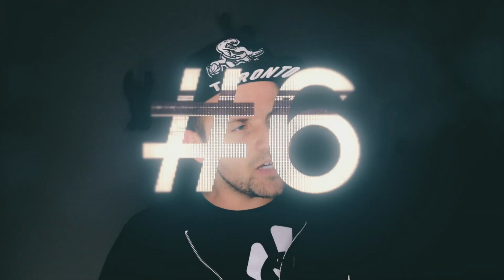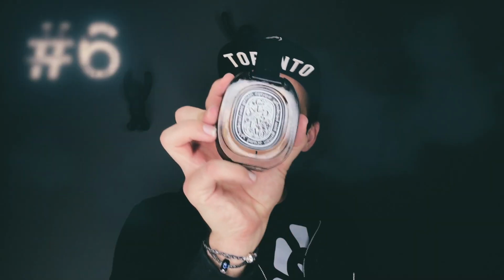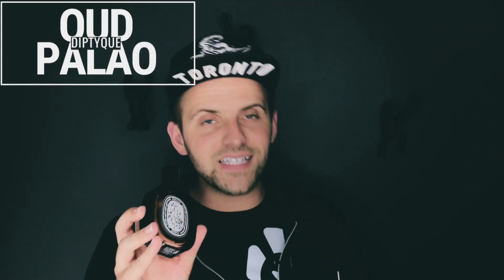At number 6, my favorite oud rose fragrance, Oud Palao by Diptyque. Smells a lot like Oud Ispahan from Dior, but it is more masculine. It has less of an intense rose, it's a little more animalic, and it has a wonderful dry down that contains tobacco and even a little bit of booziness. Really suits men very, very well, and has one of my favorite dry downs, not only in oud and rose fragrances, but in all fragrances.